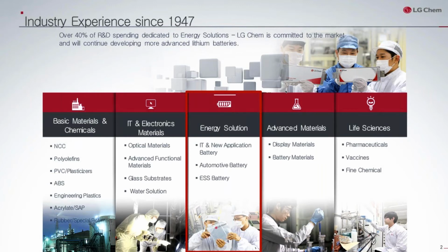Here you'll see that our batteries are coming out of our Energy Solutions Group. 70% of our revenues is actually coming from the Basic Materials and Chemical Group. However, the large majority of LG Chem's R&D spending, 42%, is going into Energy Solutions. And what this means to me and what it should say to you is LG Chem is literally putting their money where their mouth is in terms of being able to support this industry. We also think that there's going to be a continual ramp up for storage, and we've been preparing ourselves for that. We're well positioned to be a long-term reliable partner.